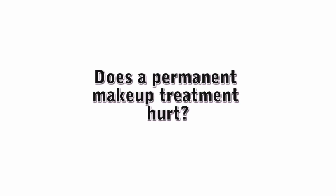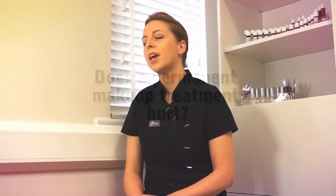Does a permanent makeup treatment hurt? Numbing agents are used throughout the permanent makeup treatment for the client's comfort. When I ask my clients to describe the level of discomfort during the treatment, number 1 being the most comfortable, number 10 being the most painful, clients normally rate their level of discomfort at between 1 and 3.